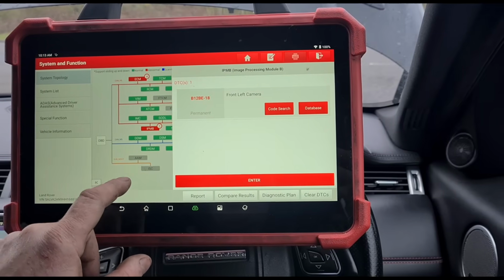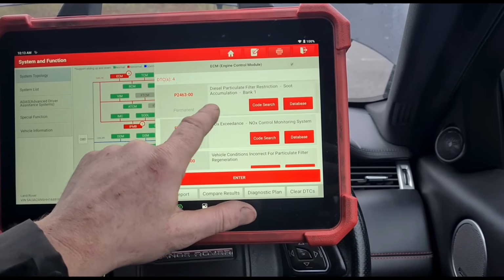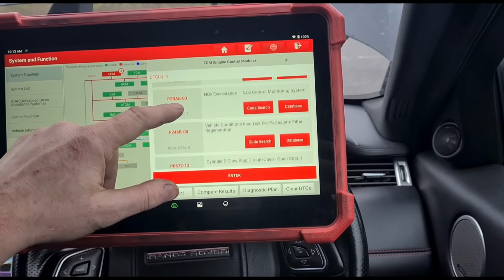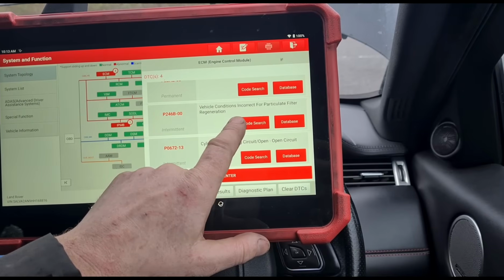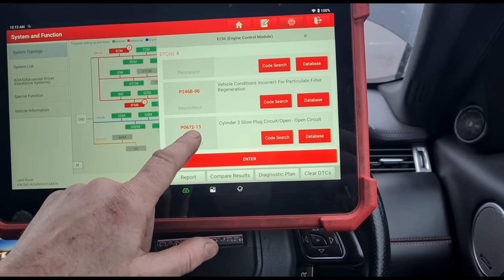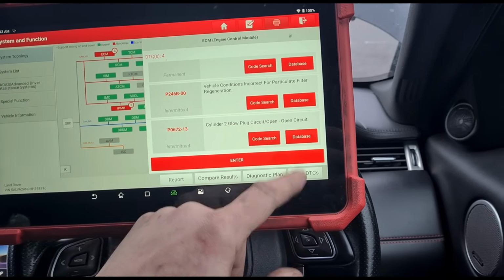Front left camera, ECM, DPF blockage, soot accumulation, NOx exceedance from the AdBlue, vehicle conditions incorrect for particle filter regeneration. Then we have P0672, glow plug cylinder 2 circuit open.